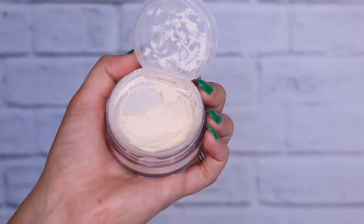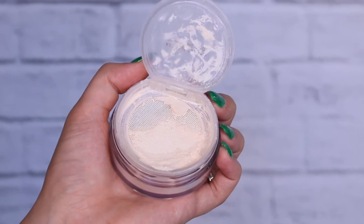Now that I have my foundation and my concealer, we are ready to jump into the next product in my Boxy-Charm. We have the Becca Hydra Mist Set and Refresh Powder. This is supposed to give your face a silky smooth, invisible finish. So it's like a translucent powder, but it is very hydrating. I feel like this is a nice product to have in the summer because obviously it's hot.